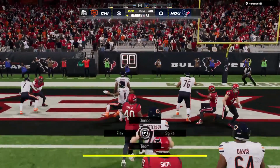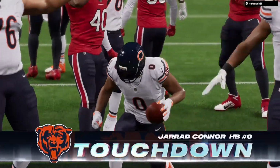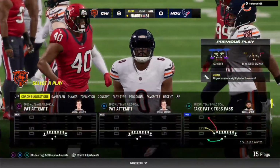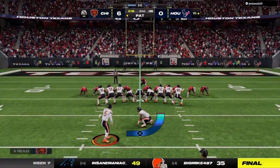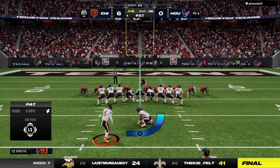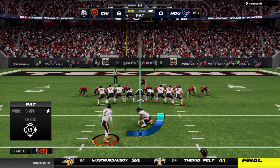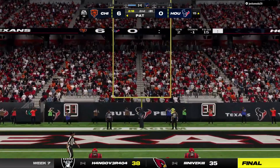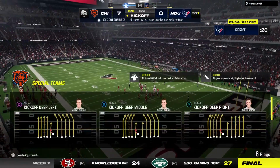From the gun, they'll try to run it. And he is in. Touchdown, Chicago. A great play there, with his 4th rushing touchdown on the year. And the Bears post the first points of the ball game as they take the lead here in this second quarter. Extra point splits the uprights, and it's now a 7-0 game.